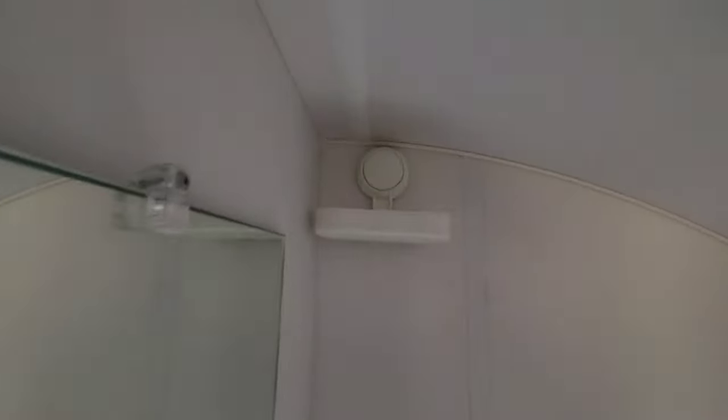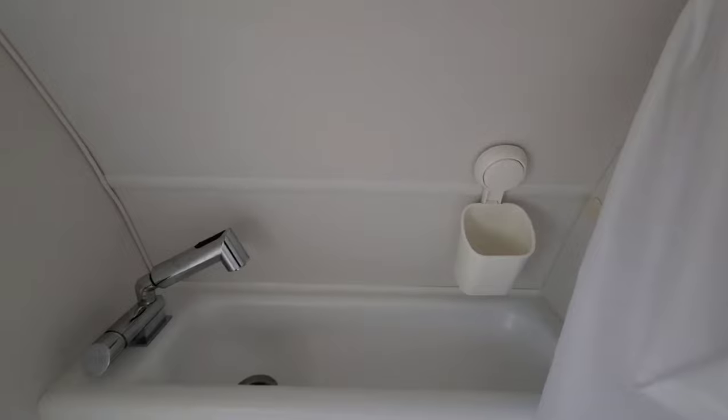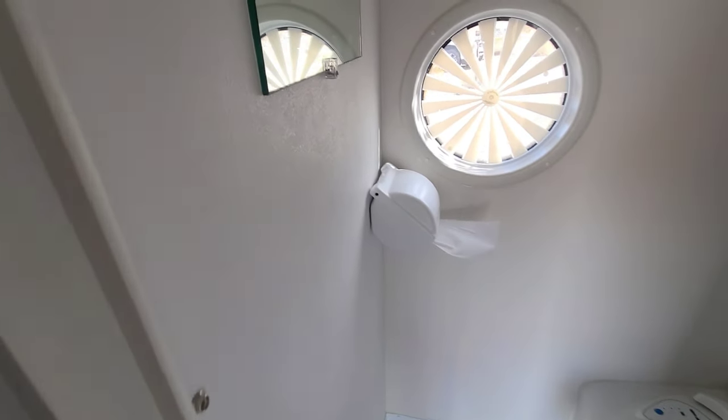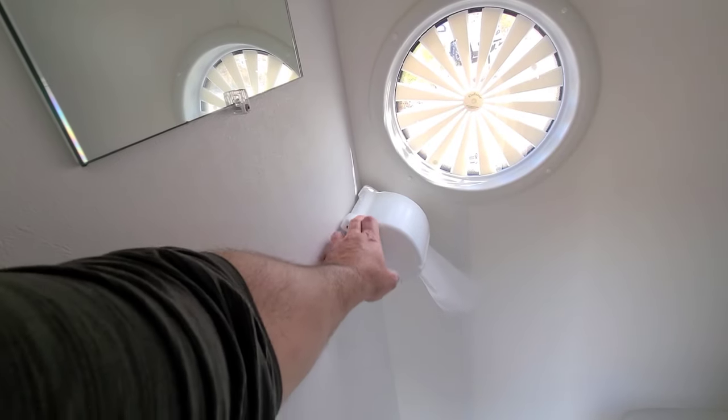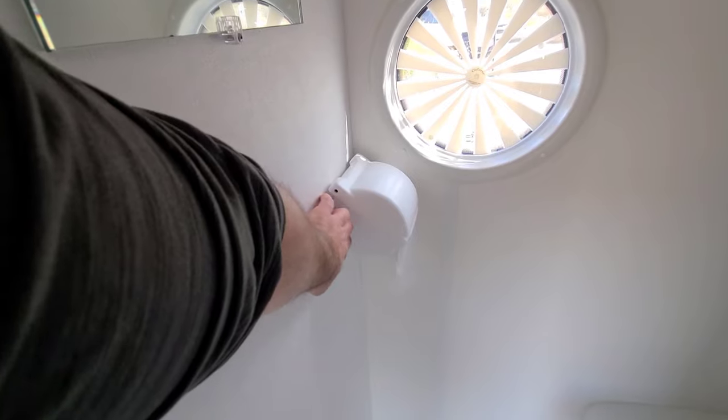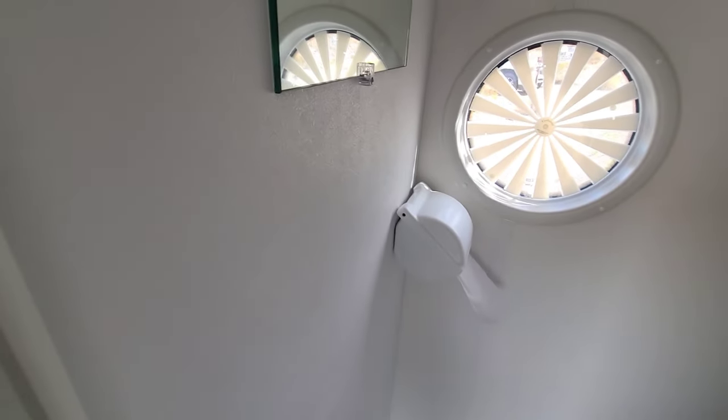I have a soap tray. And I have a toothbrush tray or bottled soap tray here in the bathroom. One thing I'd really like to see Nucamp do, since we're limited to space here, is change this toilet paper holder out to a recessed wall holder. I think Dometic makes a really nice one that may be able to flush mount inside of that wall.